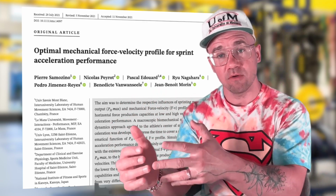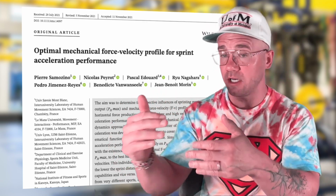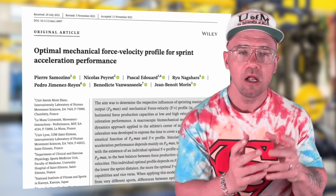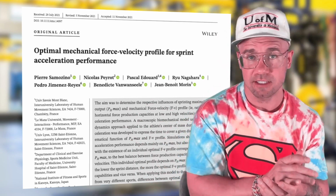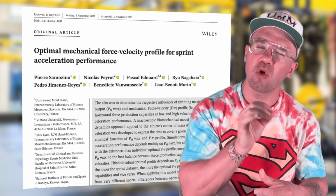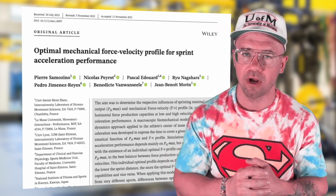The force athlete would benefit from more velocity training because their velocity isn't as high, while the velocity athlete would benefit from more strength training because their force isn't as high. So the more we know, the more precise we're able to be with our programming.